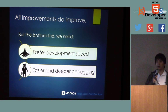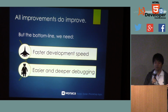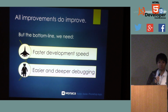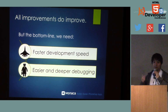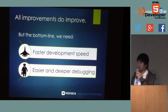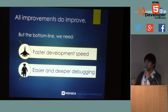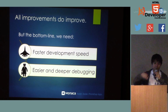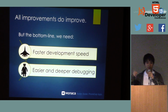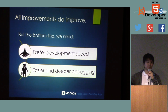There are so many people confronting the same weird browser bugs, or trying to tune up their JavaScript. There are lots of articles for that. But the really important things, I think, are only two. We need a faster development environment. Development speed is the most important thing because we need to keep the development cycles as fast and as iterative as possible before the release of the program.